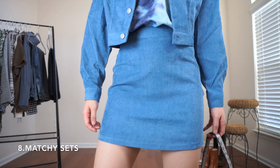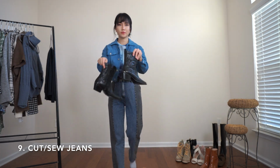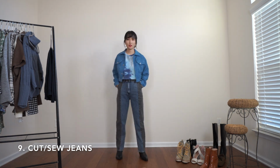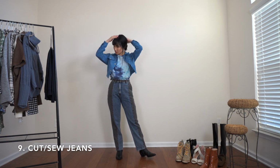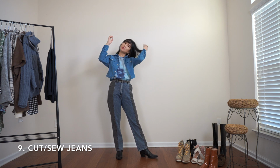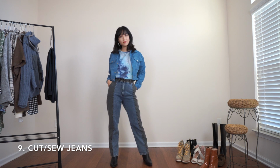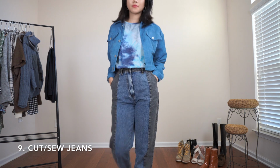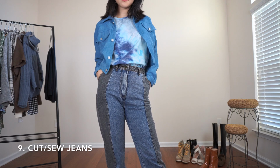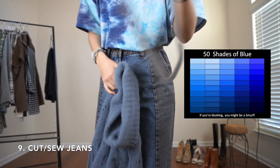So the next trend, I kind of just tag teamed it and kept the top the same and only changed the bottom into cut and sew jeans. And again, another perk to a matchy set is that you can separate the top and the bottom and wear it literally 17 other different ways. And this was actually a last minute add-on outfit that I wanted to include in this video. And now that I'm looking at it, that's a lot of blues. Some would even say about 50 shades of blue.